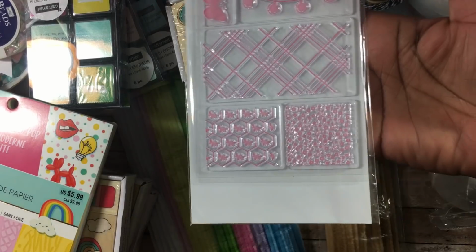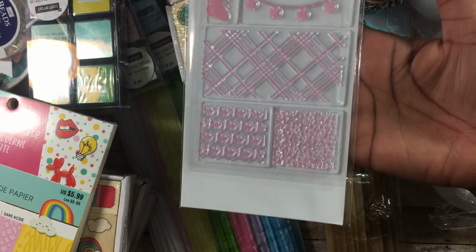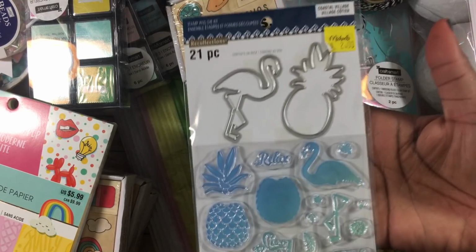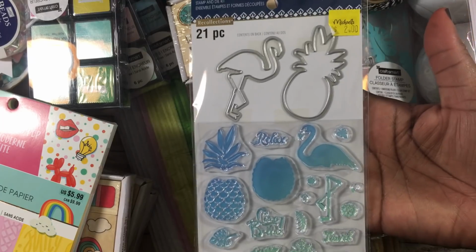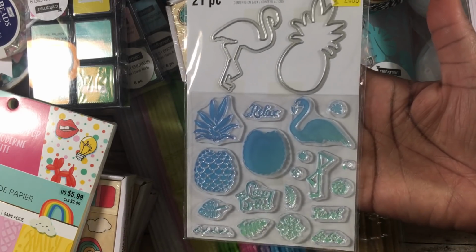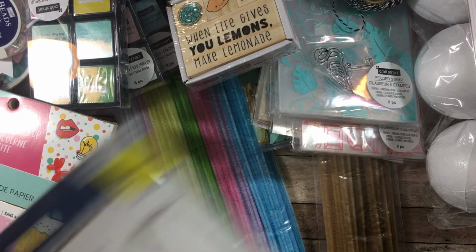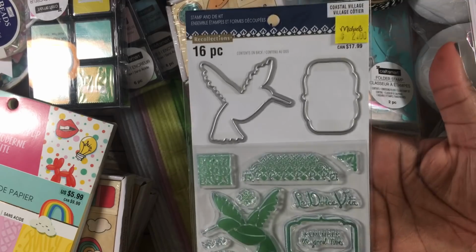I accidentally picked up another one of these, but today this was only $3, so not a bad deal at all. I picked up this, and guys, it was 80 cents. It rang up 80 cents, and then it rang up 25% off of 80 cents. So I just could not leave these behind. So I thought that was really cute. And they literally only had one of each one of these, or else I would have just racked up.